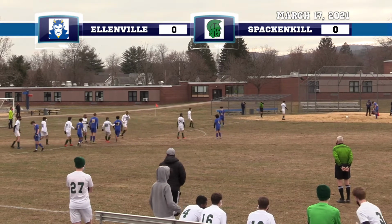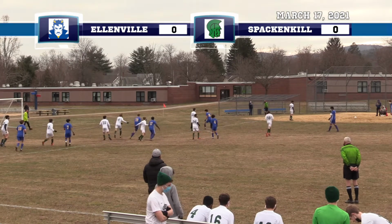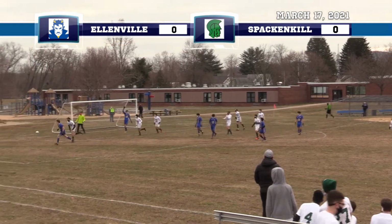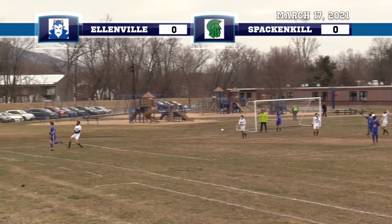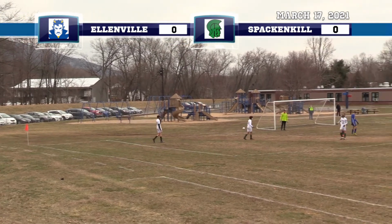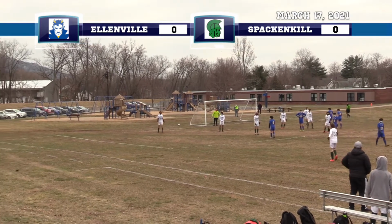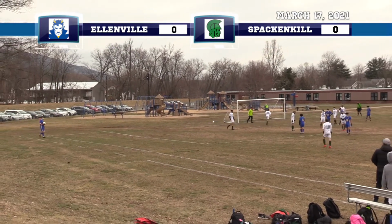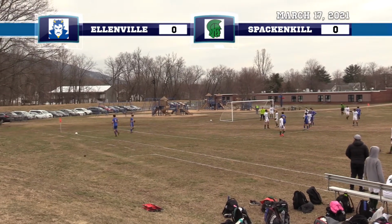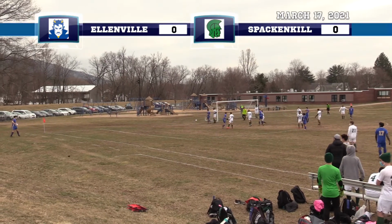So it's going to be a free kick on the far side. Ellenville can try to swing this one in. It's a bit low, but it's going to bounce. Goes through everybody. Yeah, Paulie gets a shout of encouragement from his coach, but the referee is saying there might have been a very slight touch from a Spackenkill player on its way through, so it will in fact be an Ellenville throw. So number 5, Nerman Ibrich, steps up to launch this one in.